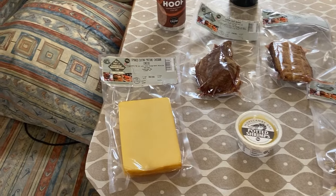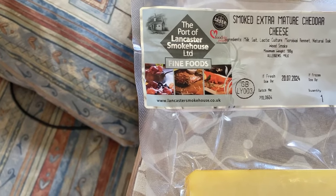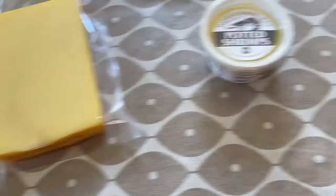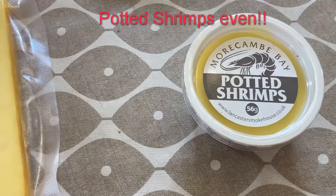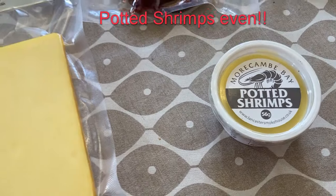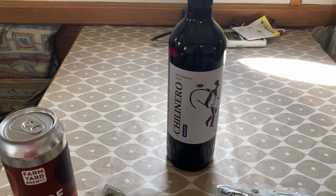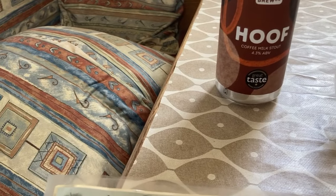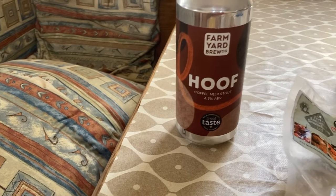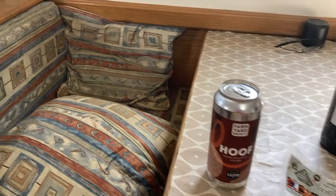And we bought some nice goodies for lunch. We got some smoked extra mature cheddar cheese, and we got some smoked Somerset brie. That looks really nice. And we got some potted prawns from Morecambe Bay. So looking forward to having those. And we went next door to the village shop and got a nice bottle of Merlot. And this is a local brew from the Farmyard Brewery. It's on the way to Cockersand, I think it is, somewhere. And this is a chocolate milk stout. So I'm going to have that for lunch.